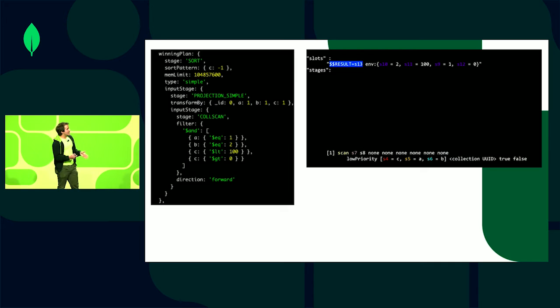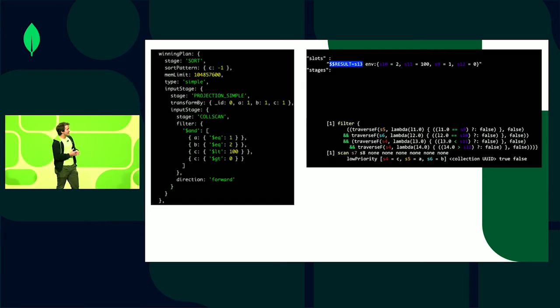Okay? So once we've bound our initial values and done our collection scan, the next thing we need to do is implement our filter. Earlier I had mentioned that the query semantics in the classic engine are kind of opaque, but SBE doesn't really have that. To implement a filter in SBE, you have to provide a detailed description of how you want your filter to actually operate. Now, the individual semantics of things like traverse F and lambda are not super important, but the important thing to note about the filter implementation in SBE is that whereas the classic engine has to take the documents from the collection scan and look up the values to execute the filter, SBE doesn't have that problem because we already know what the values of A, B, and C are.